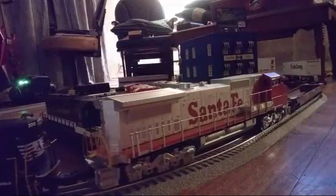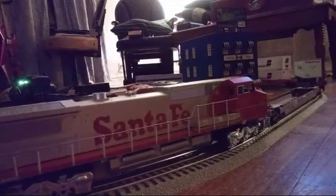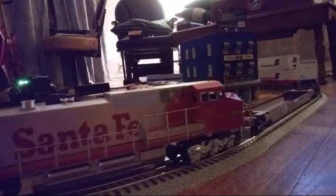Yeah, I know a Santa Fe Dash 9 running with an NS 3GS21B isn't exactly prototypical, but sue me, I don't care.